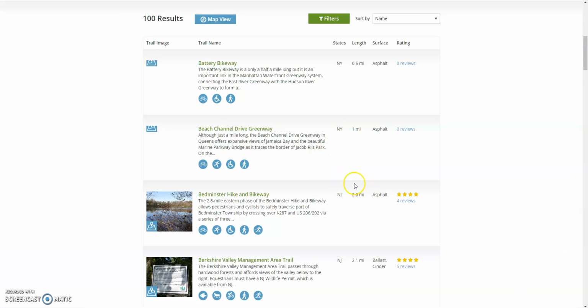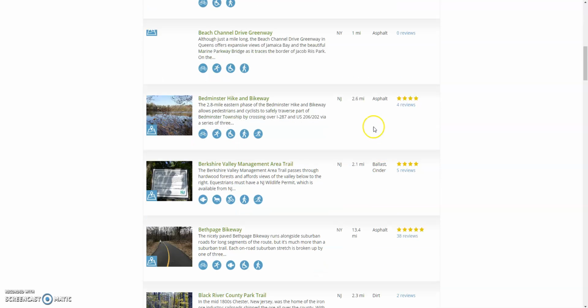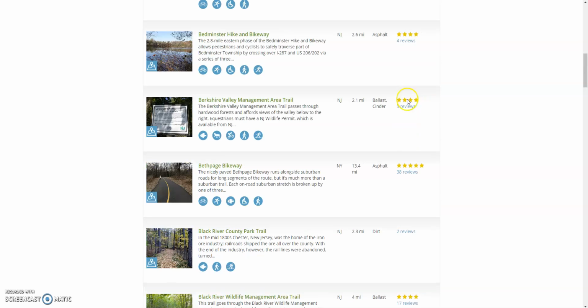Also on this website, you get the length of the hiking trail. You want to keep this in mind since you don't want something too long for your first hiking experience. You just want to ease your way in. This one, even though it's in NY, it's 0.5 miles. The surface is asphalt. You also get reviews on this website. The reviews are a good way to determine which hiking trail you want to go on, since people who have been there can tell you what it was like, what they've seen, difficulties, what you should expect.